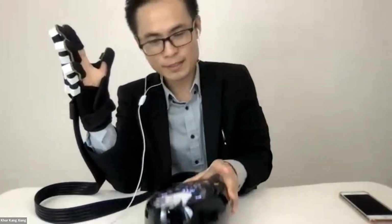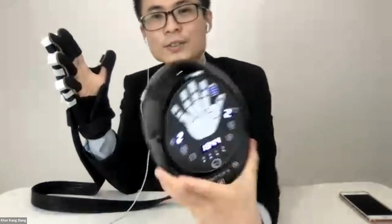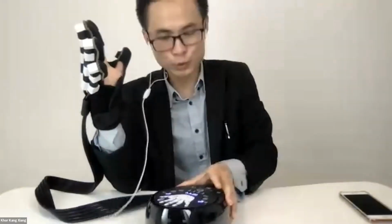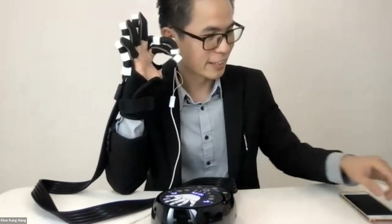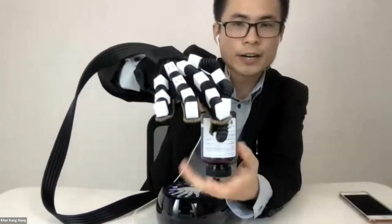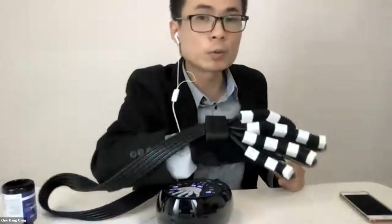For example, I want to do a functional pinching movement. Now I'm going to pause it and adjust. There is a light on each of the fingers. I just have to turn off the light to deactivate it, and then I play. Right now I have set the finger training to the pinching movement. So this is how it looks like. Our advice is that therapists or patients can use small items like a ball for them to hold. This is an example. So we can do a functional movement, and at the same time strengthen the shoulder and elbow movement.